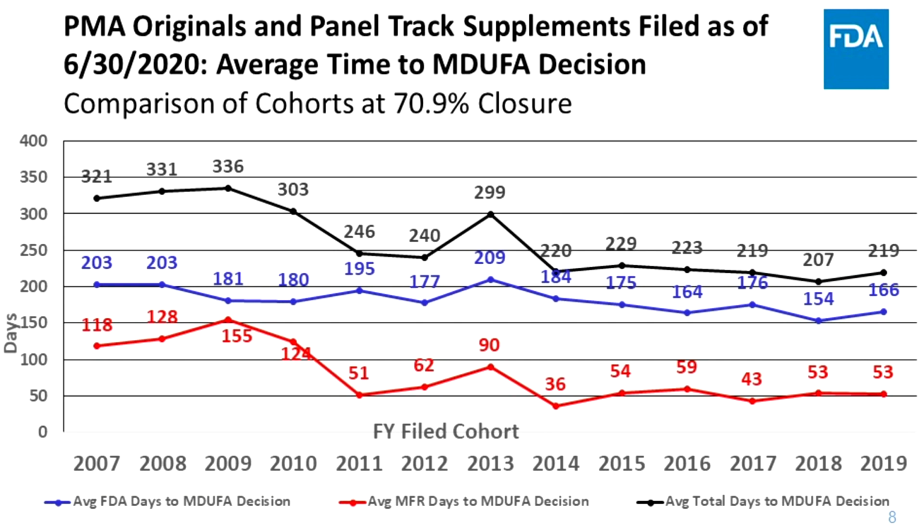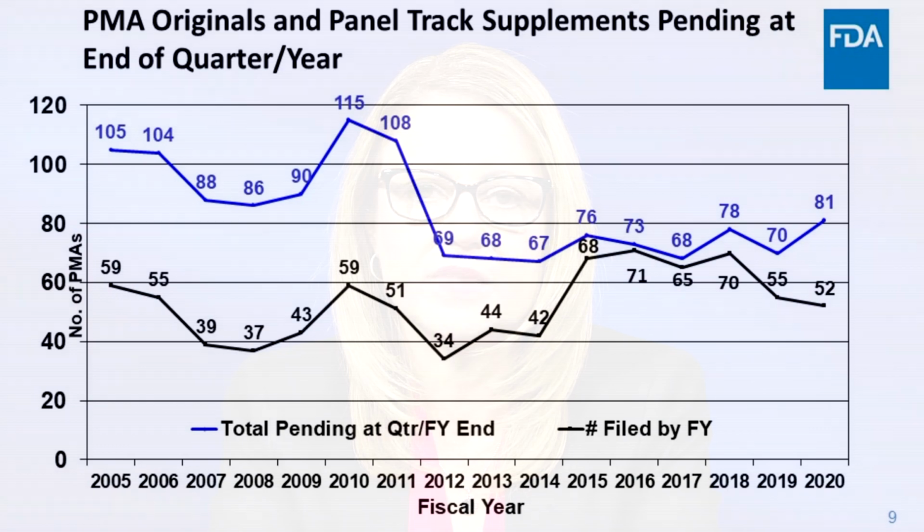The increase in average total time is being driven by an increase in FDA's review time, the blue line. This increase in average review time for FDA is largely being driven by the inability of FDA staff to review submissions as quickly as they previously were prior to the COVID-19 pandemic.